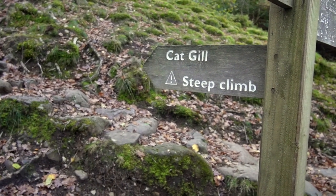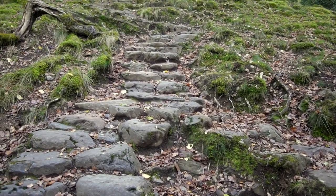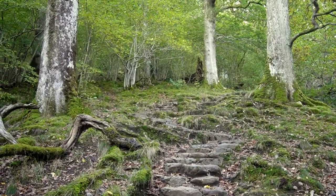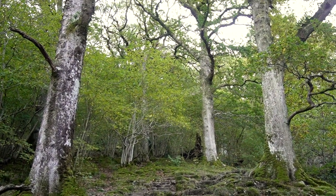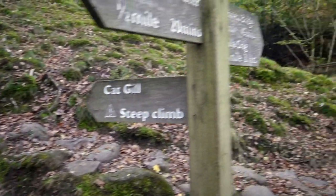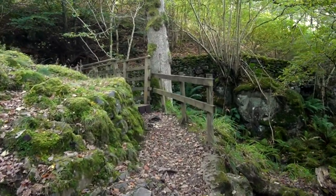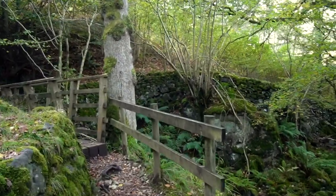You get some grand views up at the top of Catgill, but it's right where it says on the cam. It's a really steep climb, particularly bad when it's wet. However, we're going to cross over the bridge and have a quick look at the waterfall as well.